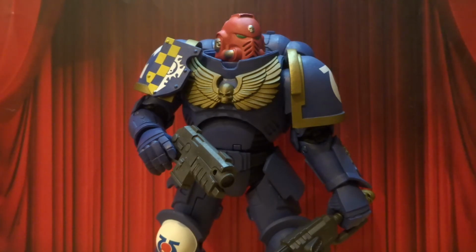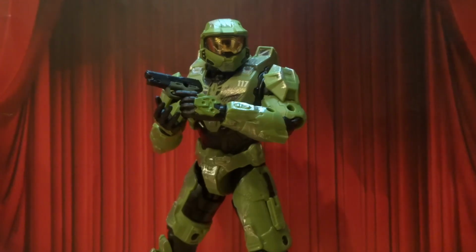Alright, let's get to number 5. Number 5 might be sneaking in here based on the fact that it's still got that new action figure glow about it, but I don't think so, because this offering from Wicked Cool Toys, their Master Chief, is such a strong debut figure for a line. He looks like he stepped out of the game. He moves really, really well. Kind of floppy joints in some cases, but mine seems to be quite tight overall.